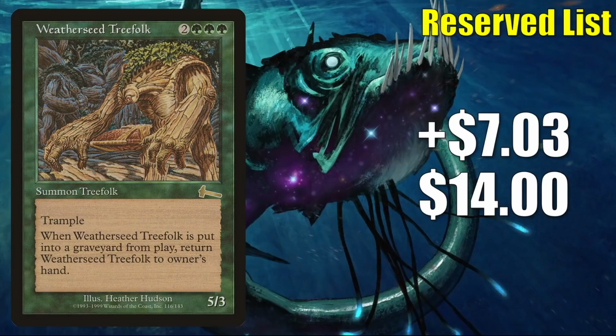Number 5 is Weatherseed Treefolk, up $7.03 to $14. That's a 101% increase. This does see some commander play. Sometimes it's in Sapling of Kelfinor or Doran the Siege Tower, for example. But again, it's most likely moving this much right now because it is a reserve list card that's drying up in the secondary market online.